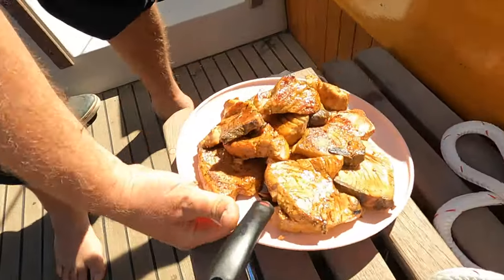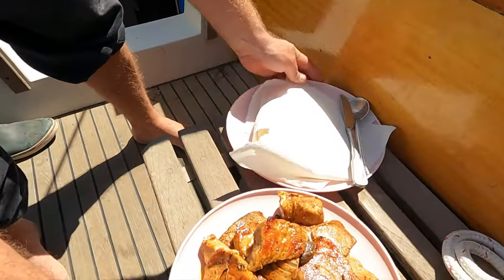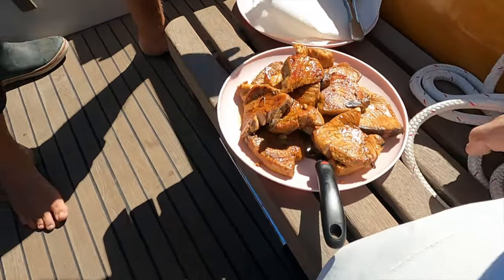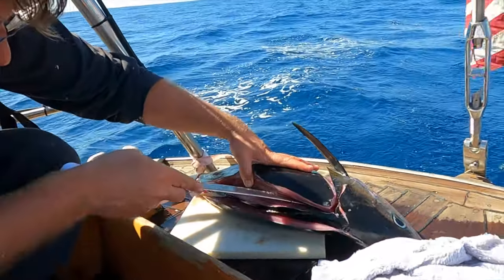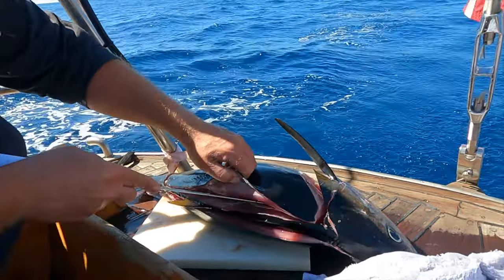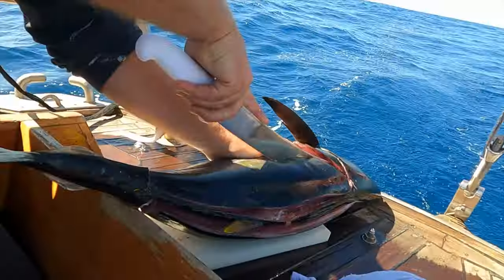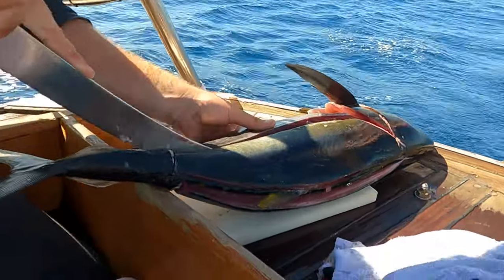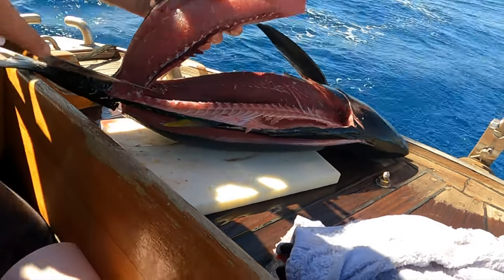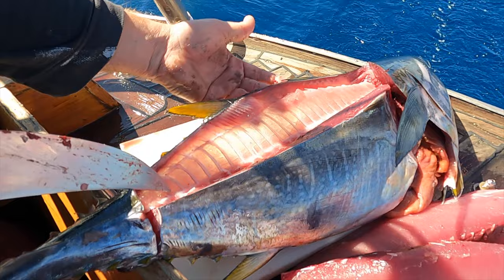Within the hour, he was serving up seared tuna lunch. But this was only a small portion of the steaks. He also had another entire fish to cut up. Of fish waste.